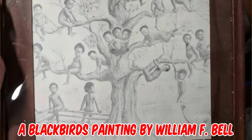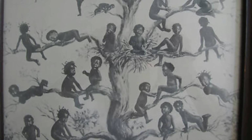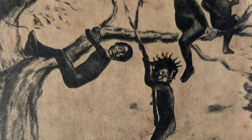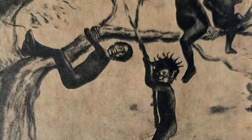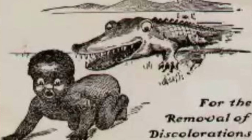It's a Blackbirds painting by William F. Bell. The print was copyrighted in 1909 in Memphis, Tennessee. This picture shows African American babies who were colored and shaded in black, sitting in a tree on almost each limb with fear in their eyes. It's a derogatory photo that was used to mock African American children that fled to trees as a defense mechanism, because they were being used as alligator bait.